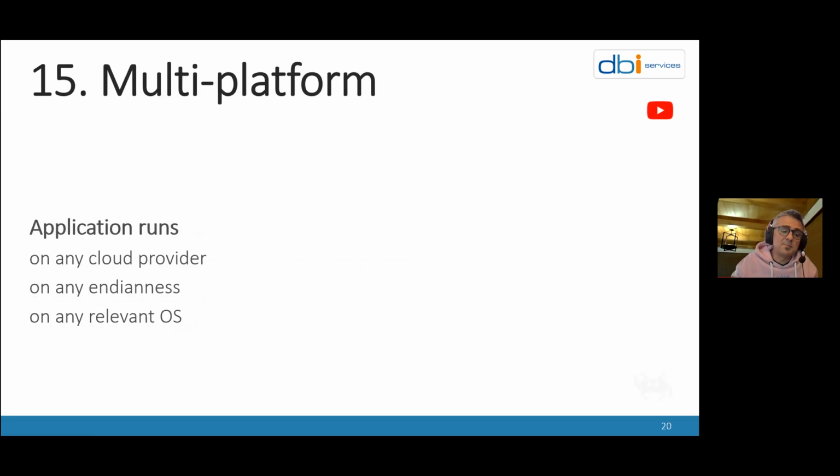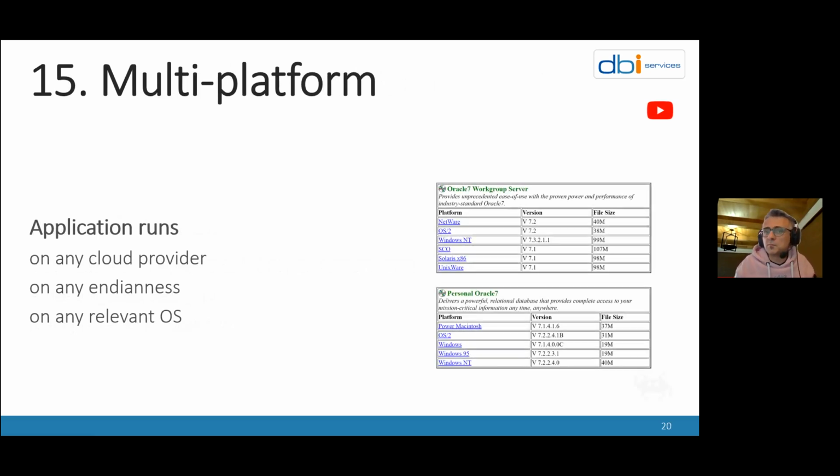Oracle is multi-platform, and that's also a big thing if you compare with some other databases, even if now SQL Server also works on Linux. And just as an example, and for the fun, here are some platforms that were supported for Oracle 7, which do not exist anymore today, but there are probably a lot of applications written on those platforms and still running today on modern platforms.